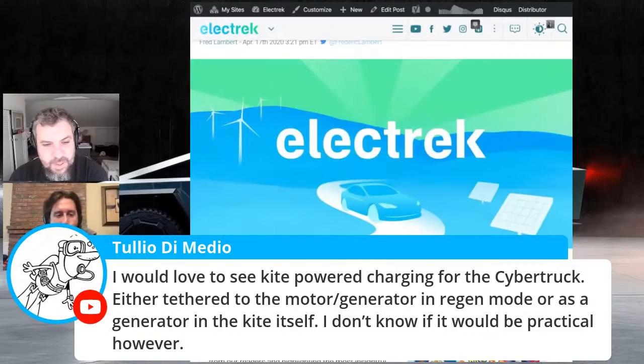All right, this is an interesting one. Tulio de Medio says, I would love to see kite-powered charging for the Cybertruck, either tethered to the motor generator in regen mode or as a generator in the kite itself. I don't know if it would be practical, however. That's a big caveat at the end. Kites are practical for boats and kite surfers. I don't know that a kite on a Cybertruck would be super practical. What do you think, Fred? I mean, what happens when you stop? Yeah, I don't know.